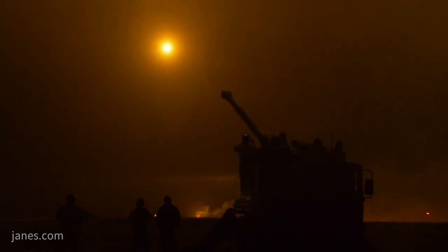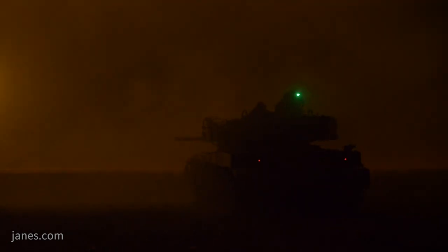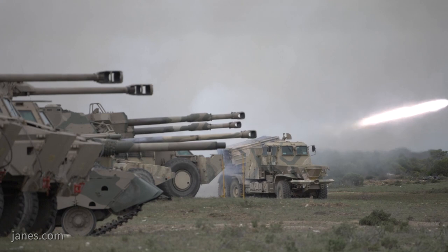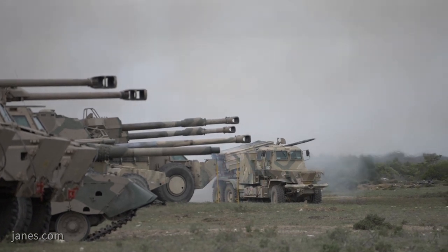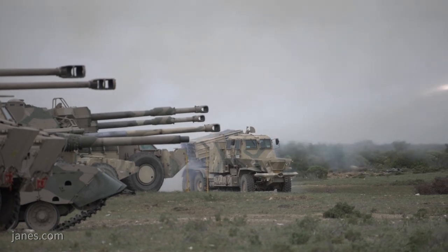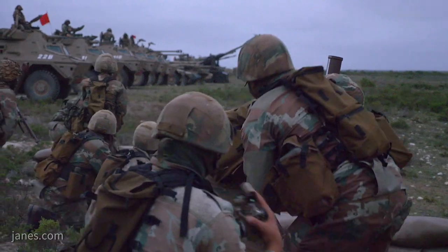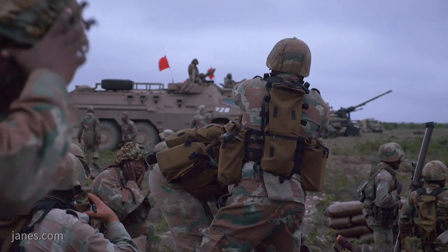Armored vehicles fired their main armament and coaxial machine guns, and tube and rocket artillery delivered illumination and high explosive rounds. Multiple rocket launchers captured during the war in Angola in the second half of the last century and still in South African service lived up to their World War II nickname, Stalin Organ. South African armor demonstrated maneuver warfare.